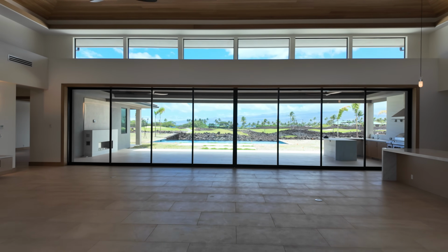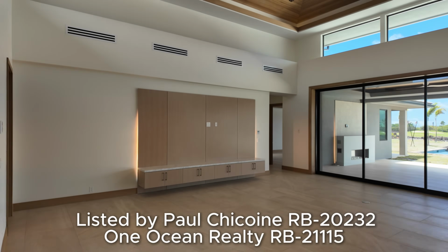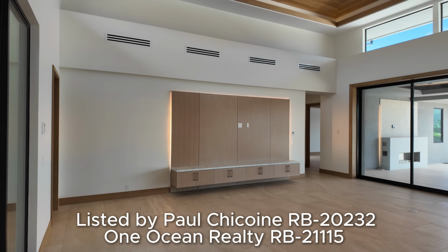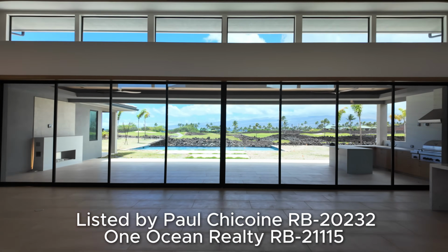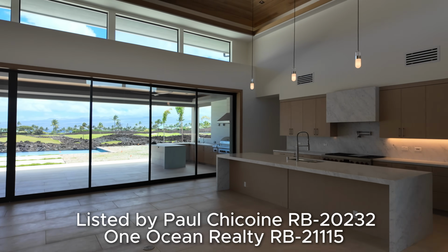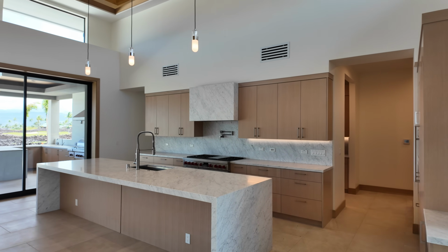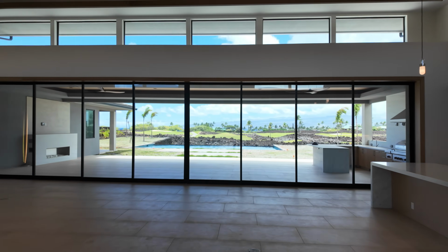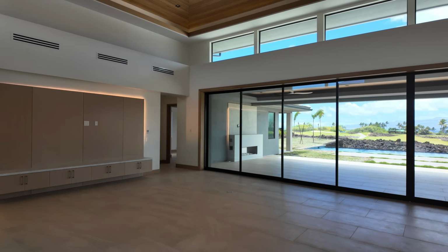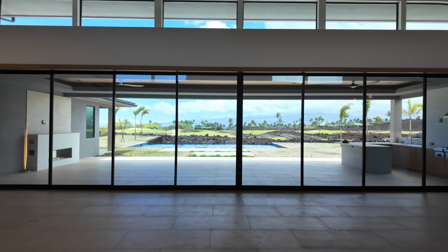Okay, everybody, here we are inside the home, and the first steps in are absolutely commanding, incredibly impressive. The size and the scale of this great room, truly something like we've never seen yet on the channel. Super wide, super deep, lots of wonderful space, and it commands you outside. That is unquestionably the largest pocket door we've ever seen.